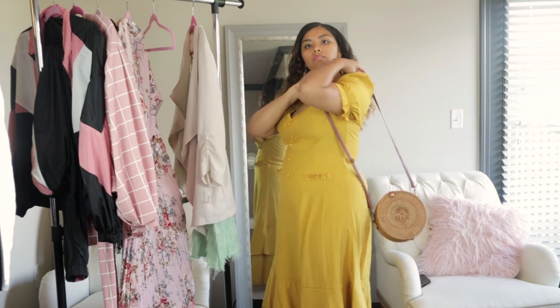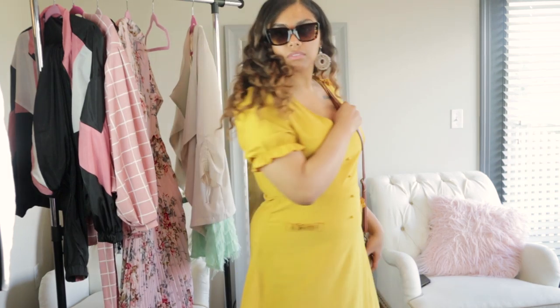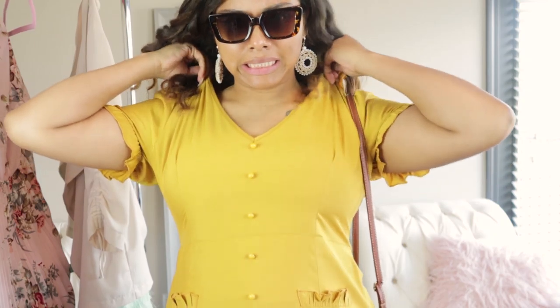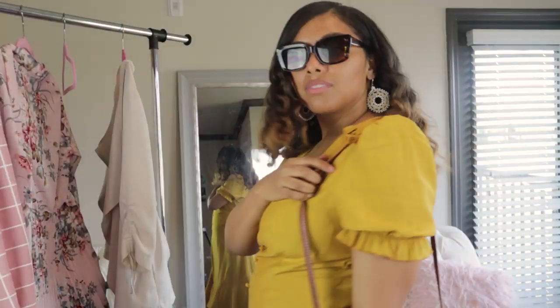And also, I just paired it with my Tracy Matrasso bag and some shades. And guys, honestly, this dress was adorable. I felt so beautiful in it. I love this color. And one thing I will say, the dress went a little low, so you can always get it tailored, or you can just add a cami underneath it to kind of help it out so it doesn't look so low on you.